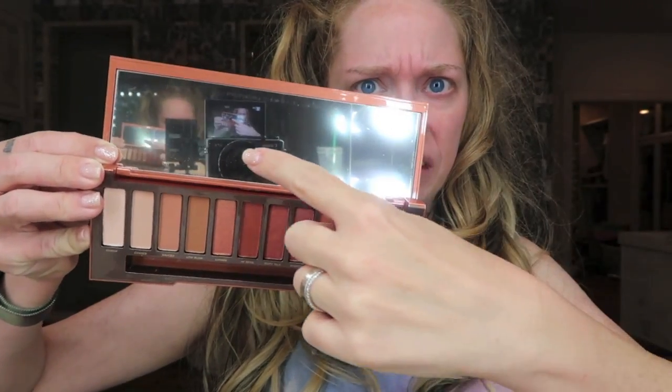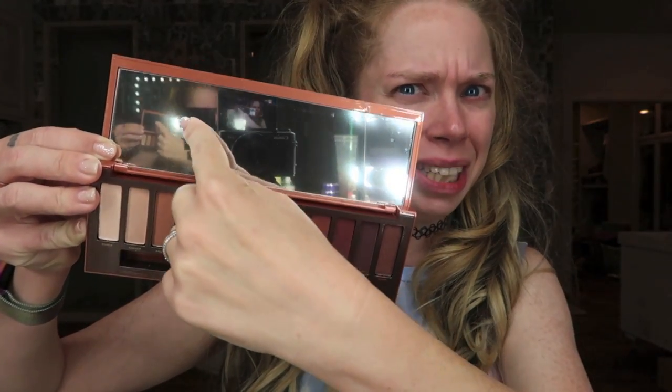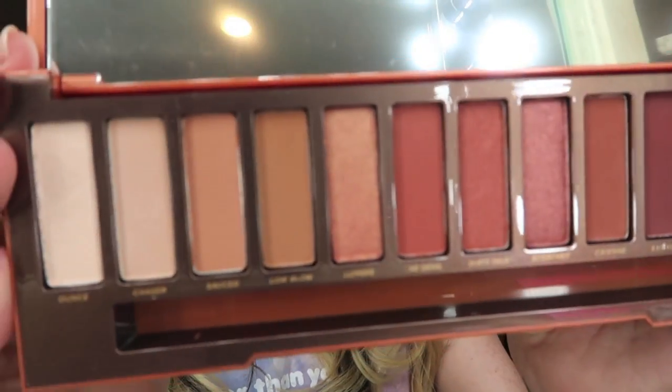Where am I? There I am. I thought I was having a Beetlejuice moment and I was like, oh my God, am I dead? I don't see myself in this mirror reflection. That was very frightening. Anyway, eyeshadows.